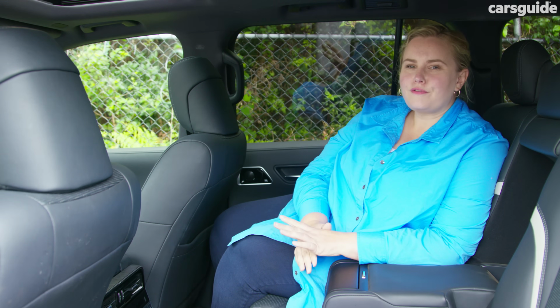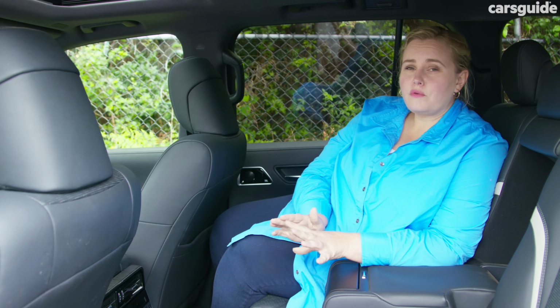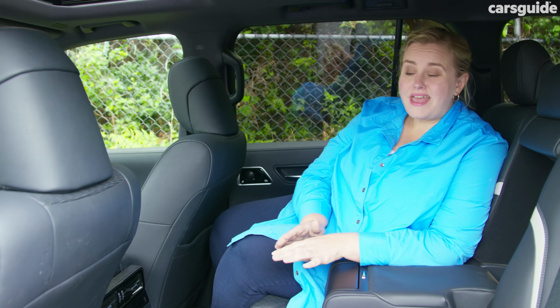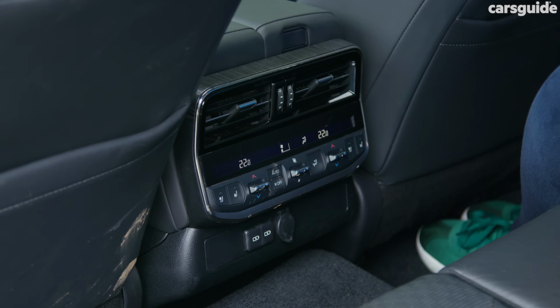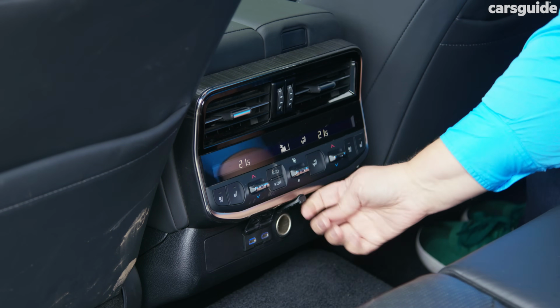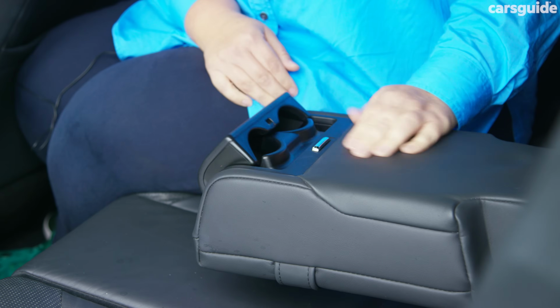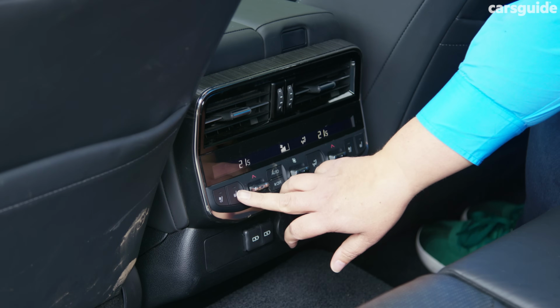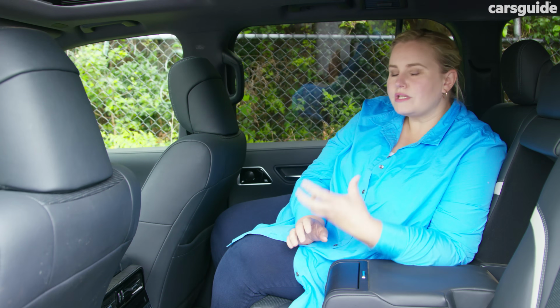The comfort of the front is replicated in the back here. I have plenty of room for my 168 centimeter height, and the amenities and storage are what you expect for this grade level. You get dual zone climate control back here, 2 USB-C ports and a 12-volt socket, 4 directional air vents, as well as the usual cup holders. And like I mentioned before, the outboard seats get heat and ventilation function, which just really adds to the comfort on a longer journey.